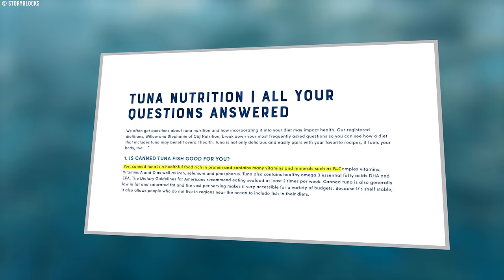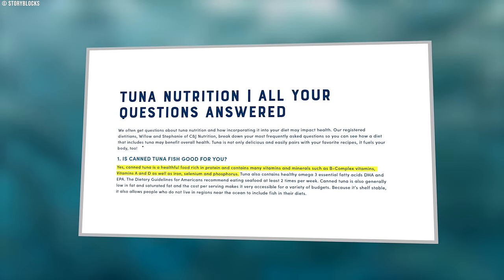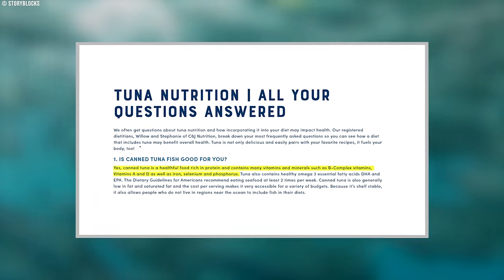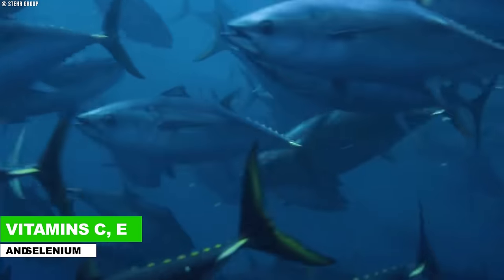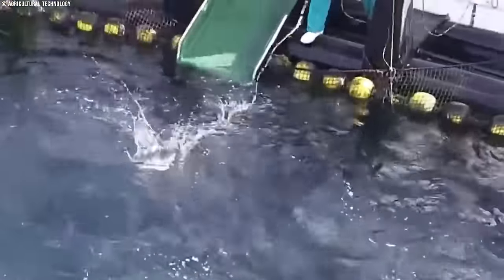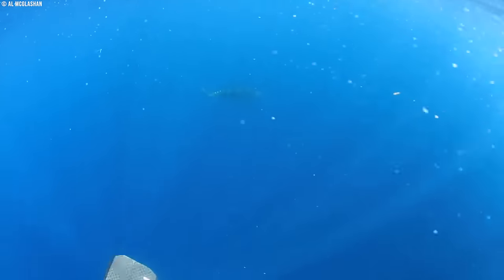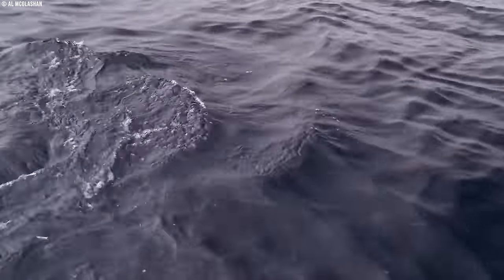Tuna diets also have vitamins and minerals like A, D, E, and B complex, calcium, phosphorus, and selenium for bone health, immune function, and enzyme activity. Tuna may get antioxidants like vitamin C, E, and selenium to boost their immune system. These help fight stress and keep the fish healthy in aquaculture.